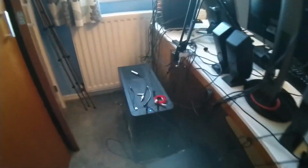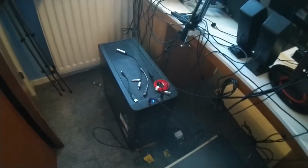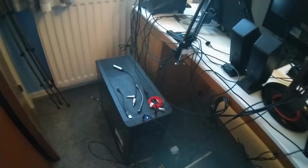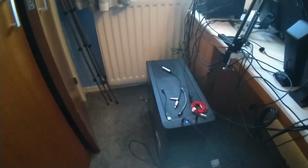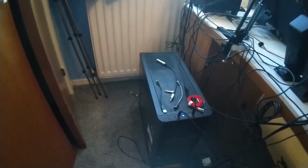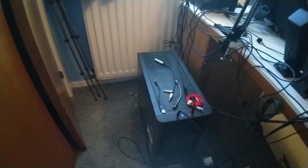So right up here is where I've got my PC. The full specs of my PC: it's a 1600X Ryzen 5. It's currently at 3.8 gigahertz, 3000 megahertz, 16 gigabyte RAM. It has a 1070. It also has an AverMedia capture card. I think it's the Live Gamer HD capture card, which is why I have all of this bundle of cables.